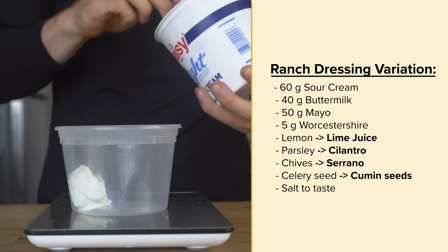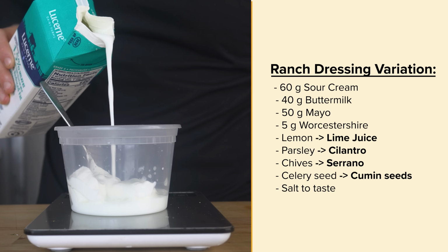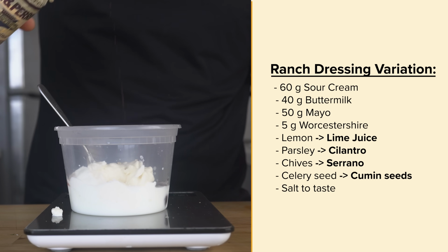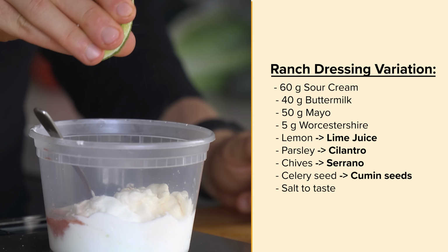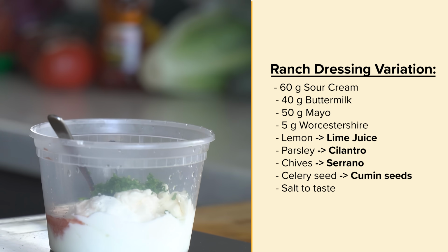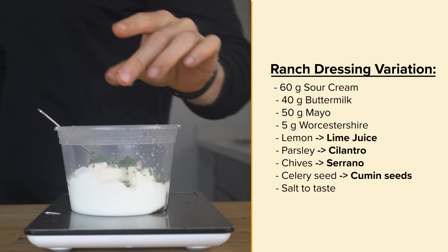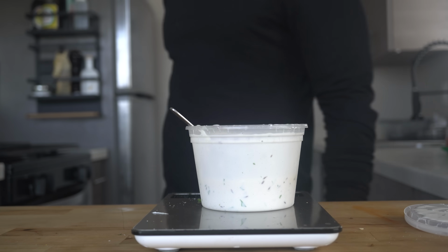Here's a fairly classic ranch dressing, which is just 60 grams of sour cream, 40 grams of buttermilk, 50 grams of mayo, 5 grams of Worcestershire sauce, and then I substituted in a spritz of lime juice for the lemon, minced cilantro and serrano peppers for the parsley and chives, then finally I added some toasted cumin seeds in place of the celery seed before finishing with salt to taste.